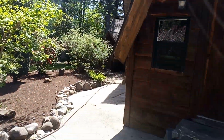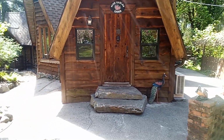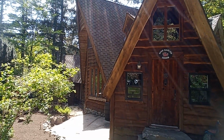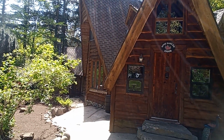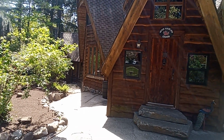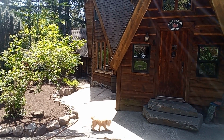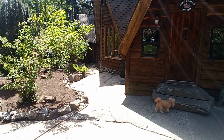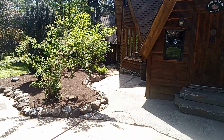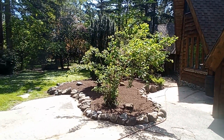From the front, the cottage looks very small, just because of the gable. But it is a fairly large home. It's three floors and approximately 3,000 square feet. It's very, very unique, like I said. Everything in the home was old when it was originally built, because the original builders repurposed things from different estate sales.